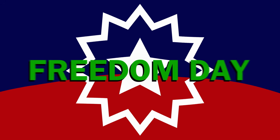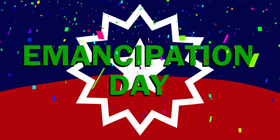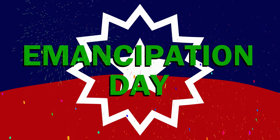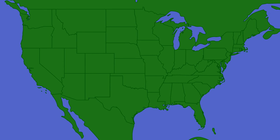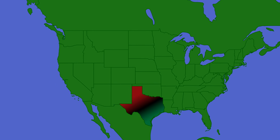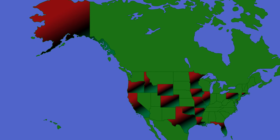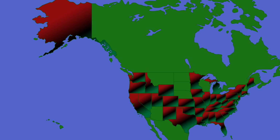Also known as Freedom Day, Jubilee Day, Liberation Day, or Emancipation Day, this holiday has been celebrated each year in Texas on June 19th ever since. Over the years, the Juneteenth tradition has spread all around the country, and in 1980, Texas was the first state to make it an official state holiday. By 2006, 14 more states had recognized it, and just 2 years later, almost half of the 50 states observed Juneteenth.